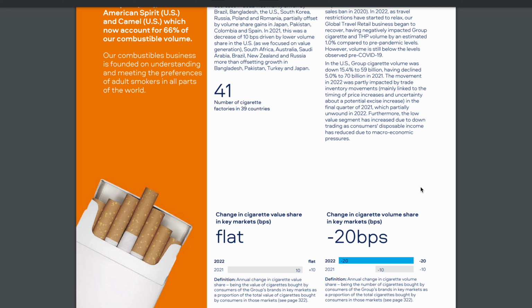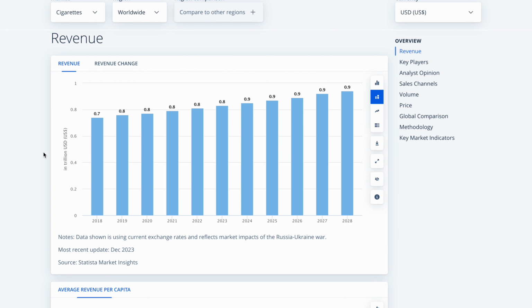Surely that can't be good if you're a company and you're selling a product that is being less consumed by people. And as we can see, the change in cigarette volume was down 20 basis points, which is very, very small actually. 20 basis points is only 0.2%, I believe. And so for this year, the change was actually quite small, but in general, it is true that cigarette consumption is going down. But if we take a step back and we look at the value of the worldwide cigarette market, we can see that it's actually not at all in a decline. In fact, it's increasing in value every single year.